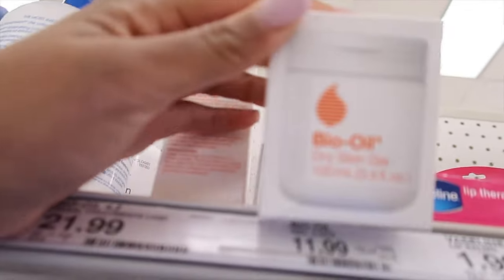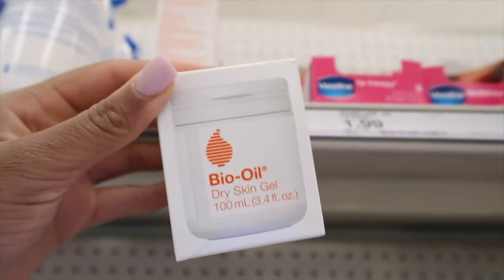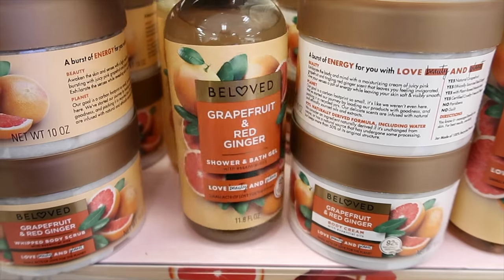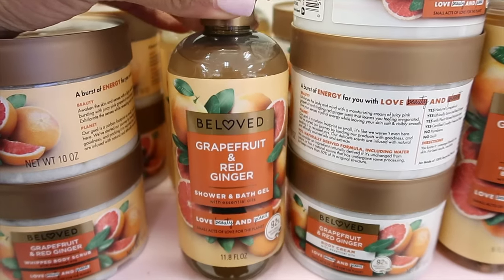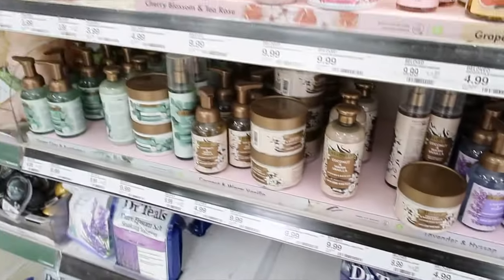So I'm gonna start with this one, and then I may try these two later on. I remember I had this and I have no clue what happened to it, but this was actually really, really good, especially for dry skin. So I would check this out, y'all. Should I get this? No, I'm gonna wait on it. Also been seeing this brand right here. Let me know down below if y'all have tried this and what you think of this brand, but they have a bunch of different ones.